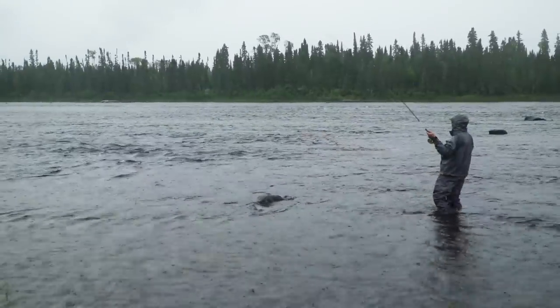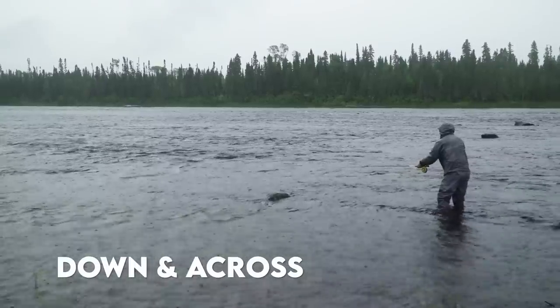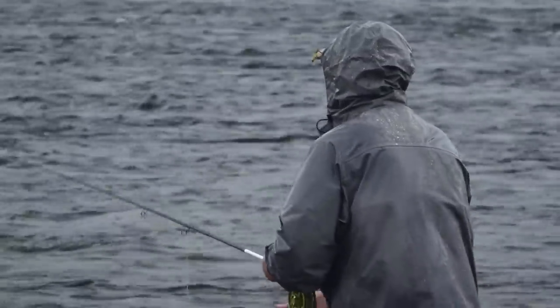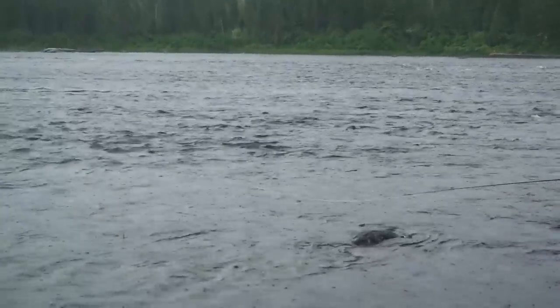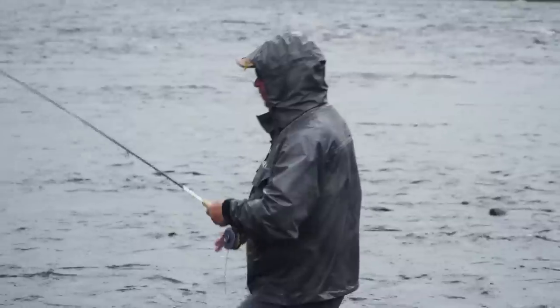The technique I'm using is called the down and across. It's really a do-nothing method. You cast across from yourself and allow the fly to sink. You then point your rod tip to the line and follow along as it swings in the current. After a couple of casts, you simply move downstream and repeat.